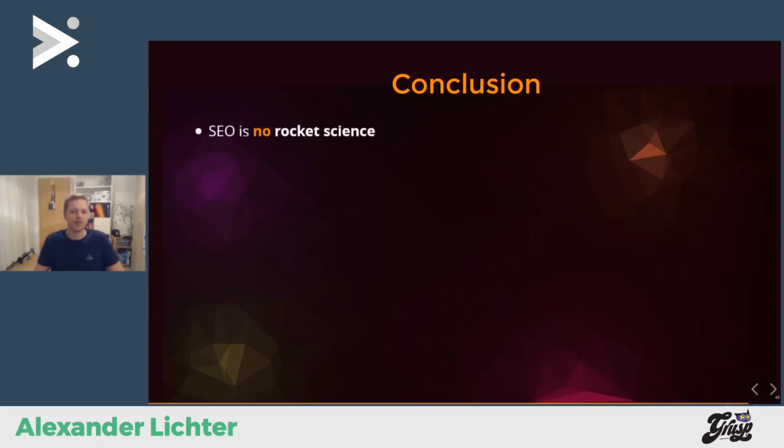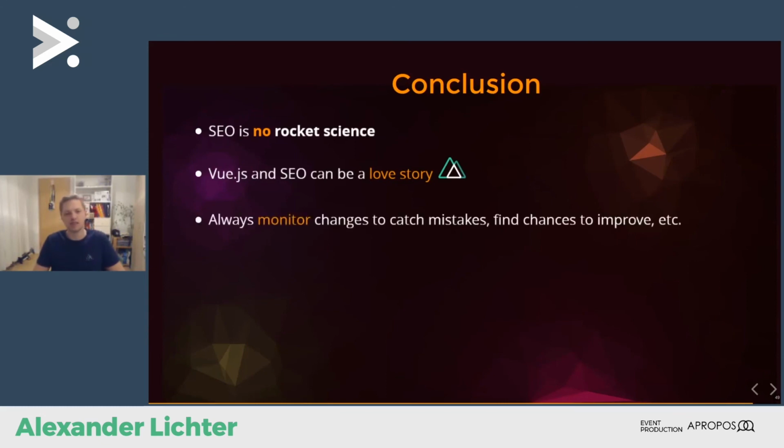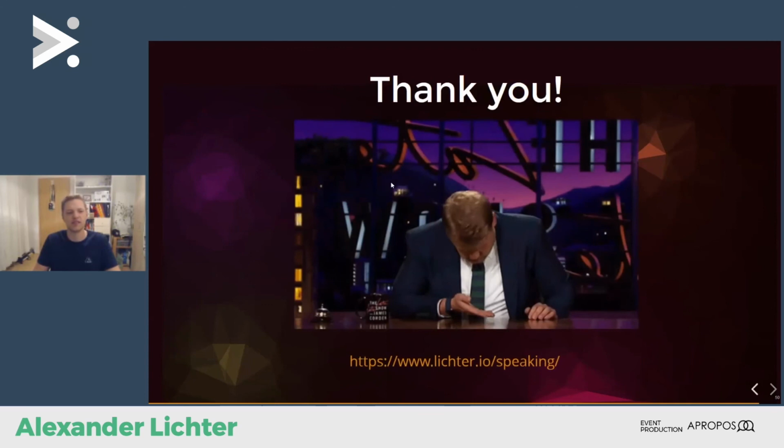So, conclusion: SEO is no rocket science. Vue.js and SEO can be a love story. Please always monitor changes to catch mistakes, find chances to improve, and so on. If you see something goes horribly wrong, metrics are going down, change it back. And the only two constants in SEO are, it's not a one-time thing, and as in web dev, things change quickly and often.